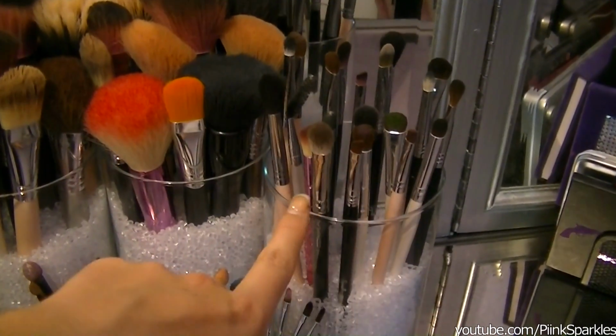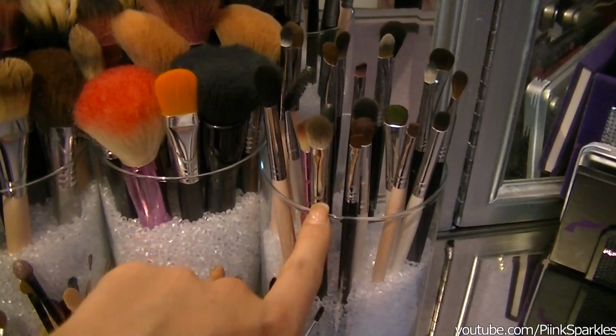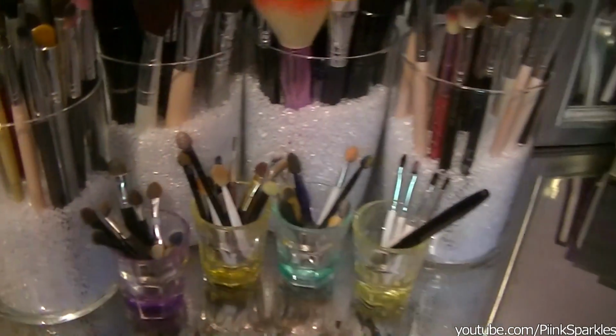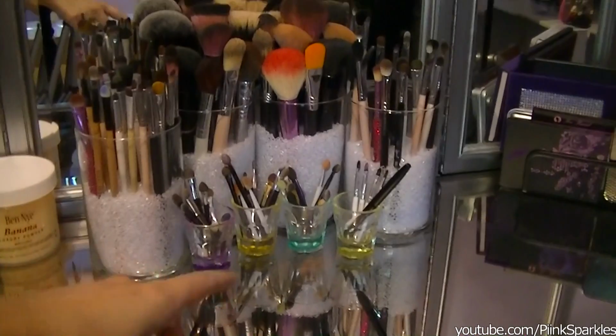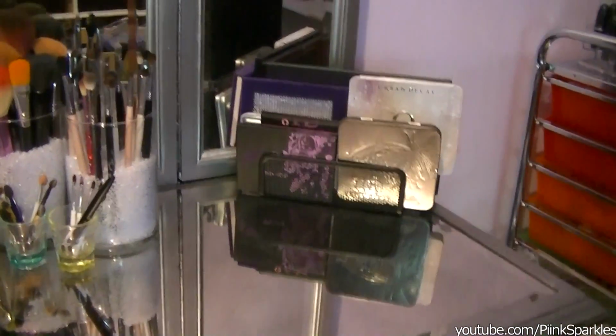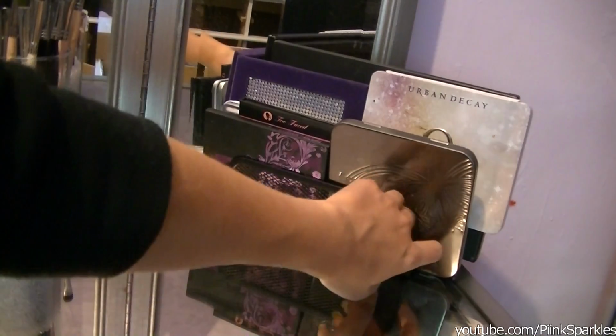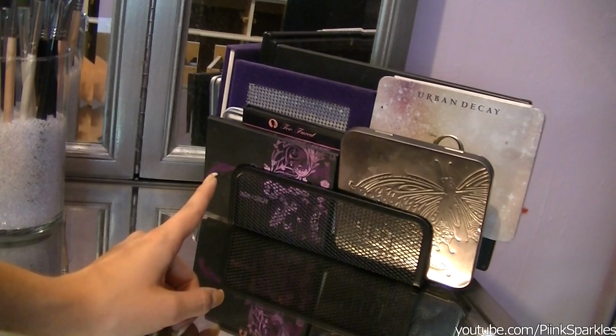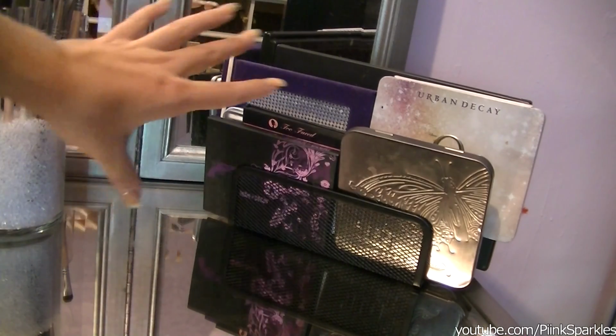And I do have only one MAC brush, which is my favorite brush of all time. That one right there. I love this little pop of color that it gives. It's not too much, but it's still like the acrylic-y glass theme. Love it. And then on the last little side over here is a little office storage separator or divider for letters. I got that at Dollarama again. And I just store all my most used palettes right in here.